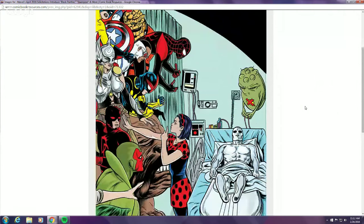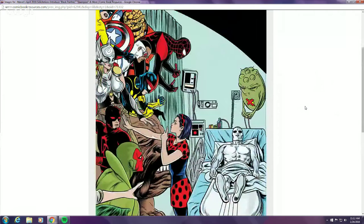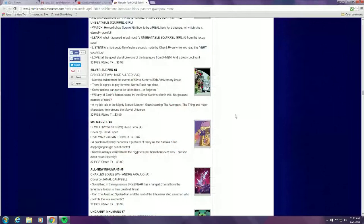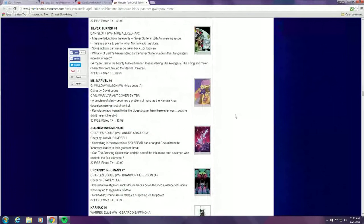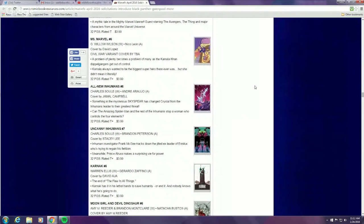It's just kind of fun to see Mike Allred draw a whole bunch of crazy heroes in there too. So yeah, I like it. I think it works. Sometimes I worry about looking at all these covers because some of them have potential spoilers in them. I mean, Silver Surfer in a hospital bed. What's up with that, right?